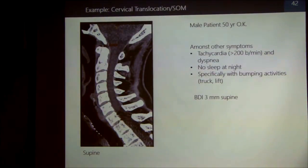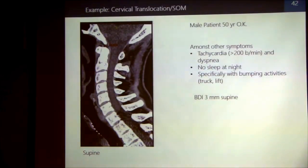Another case, similar. The last case was, let's say, the last stage of this vertical translocation, and this is an early stage case of vertical translocation. This is a male, 50 years old, by the way, Swedish. Amongst other symptoms, tachycardia, dyspnea, no sleep at night, and especially with bumping activities. So at the end, it seems that the movement of the odontoid peg is doing some damage around here. The BDI is really small.